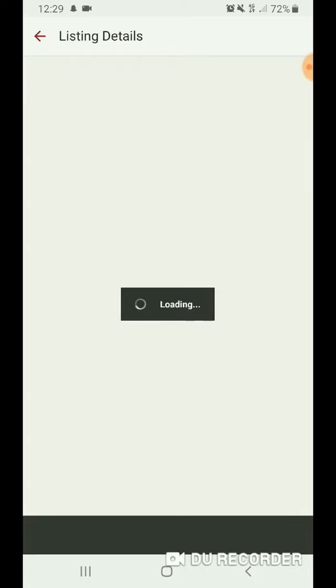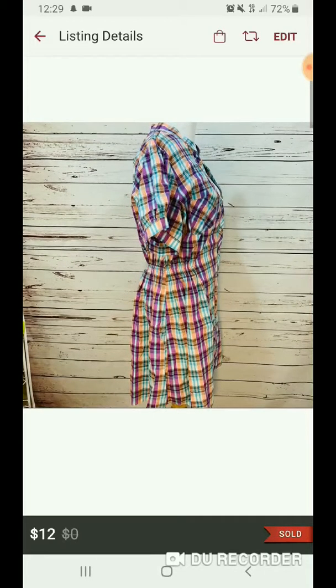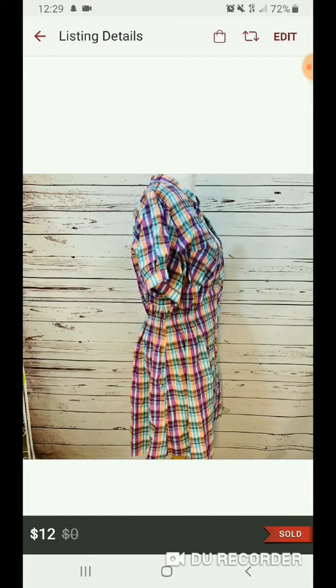Was a nice sale. I think I got this for very inexpensive, and it's a little, it's not pulling up, little Torrid dress, and it was actually missing a button. So I had it listed pretty low. I'm glad it did sell. So that sold for $12.